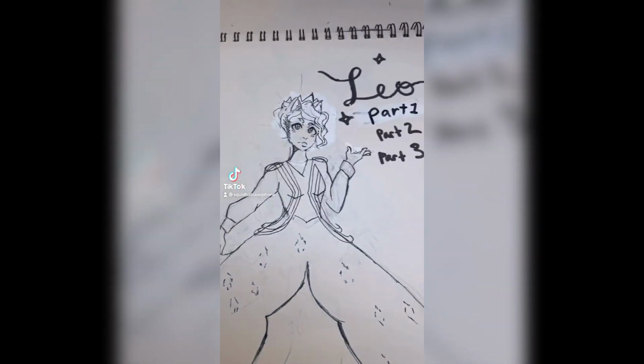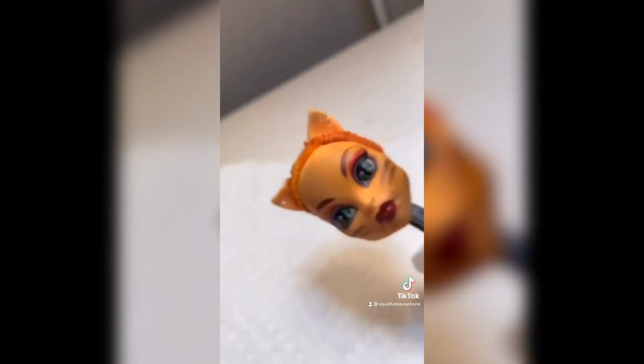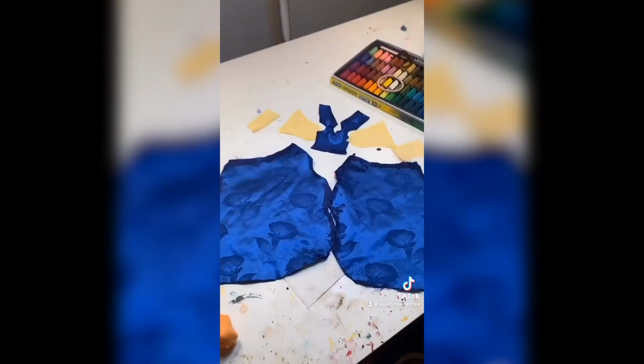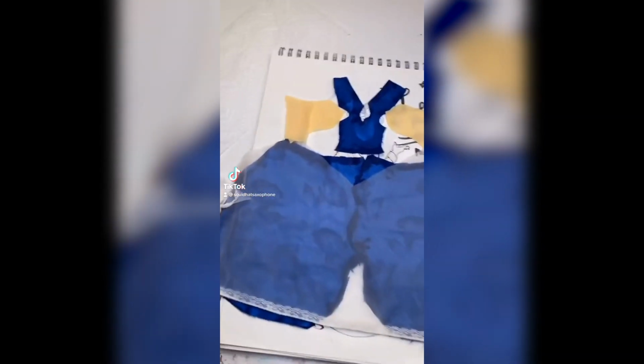Leo. She's supposed to be a very motherly queen type, kind of a mentor for the other Zodiacs. I had a very interesting time prepping the doll as the face was so dirty and gross. But besides that, I actually had a lot of trouble with the face and dress, and if there was one Zodiac that I could redo, it would probably be this one.